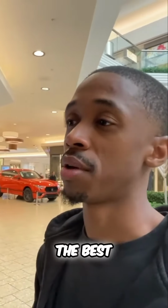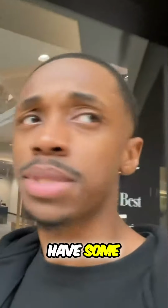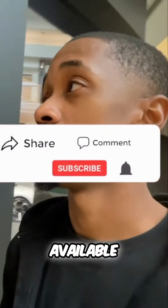384 to 425 miles EPA range, as y'all can see right here on the window. And then they just have some stats about their unrivaled technology, which is basically just trying to make you buy the car and vehicle, which is nothing wrong with it.